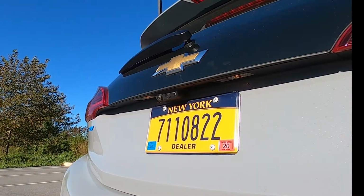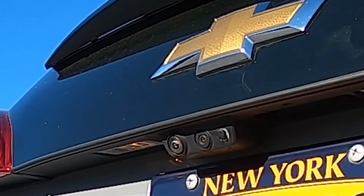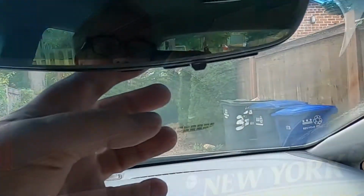While many cars today have lots of cameras around, this, if you'll notice, has two rear cameras. Now that's not just for a backup camera.